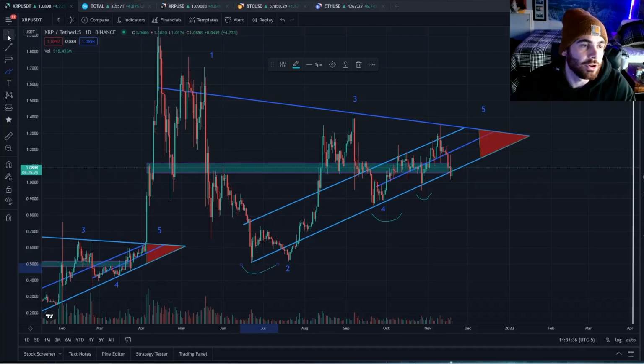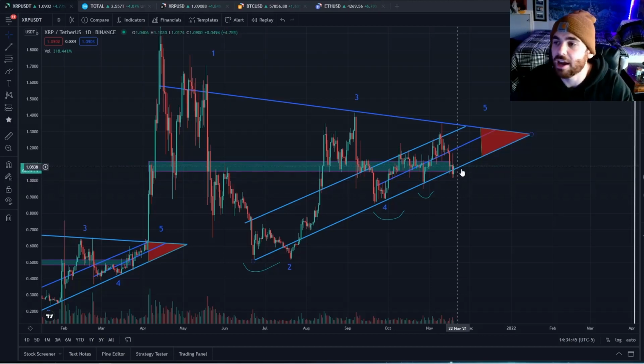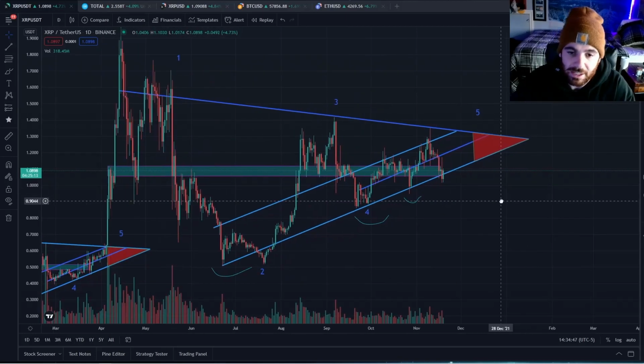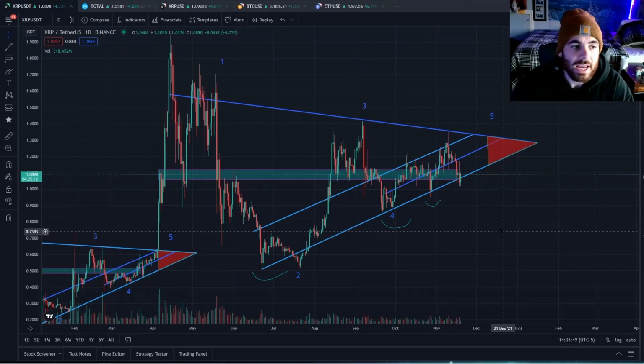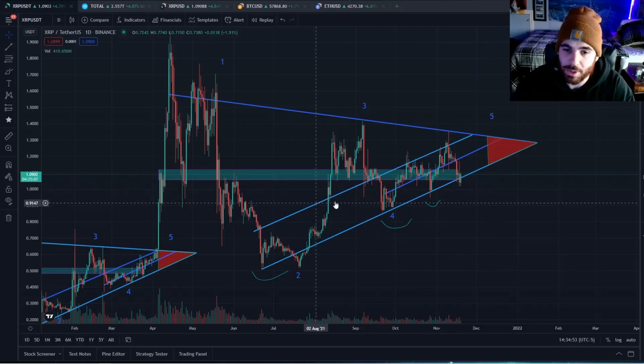So it was my assumption that if we did come below this line or anywhere near it, we were going to see a pretty large candle come in and wipe away a lot of the negative price action we were seeing. This is exactly what we saw, and is a very good sign that we're going to continue to play out exactly like we were expecting.